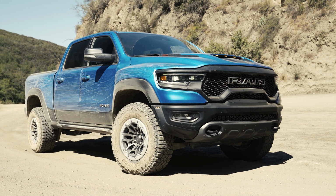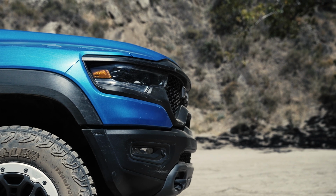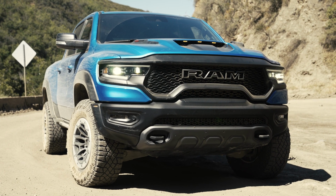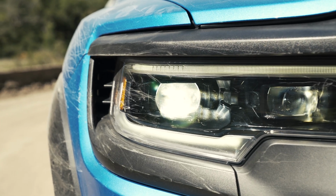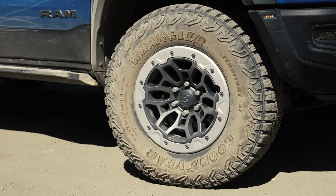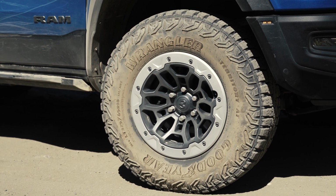Okay, first, looks. The outside of the thing. Right off the bat, it looks great in this blue paint. I really like this color for this truck. This is impressive visually, to say the least. It's 8 inches wider than a standard Ram 1500, and the track is pushed out 6 inches. And then you have standard 35-inch tires with beadlock capable wheels. Huge right off the bat. The face is big, the scoop is big.